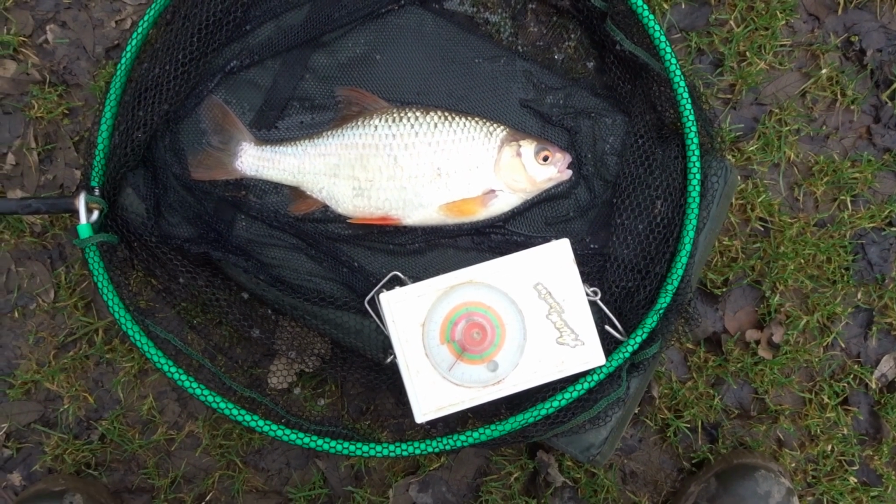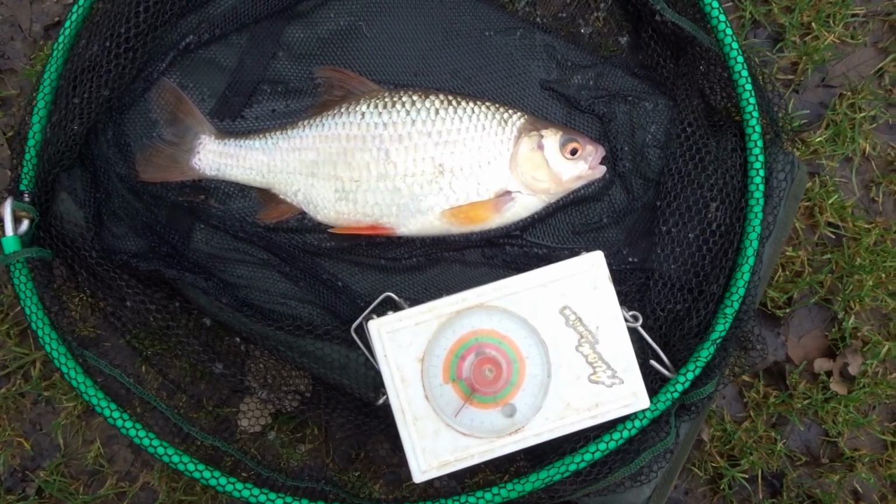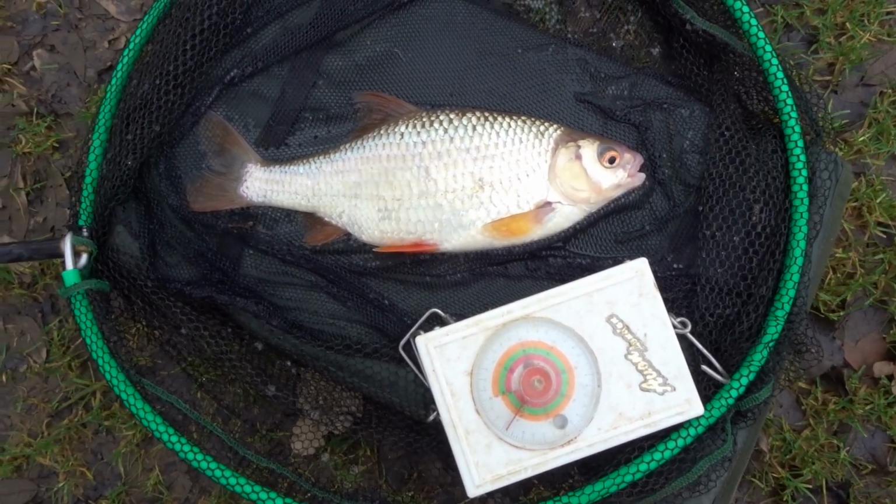These 2 roach are typical of the better ones at Whitemoor, and they both weigh 1.6 pounds.